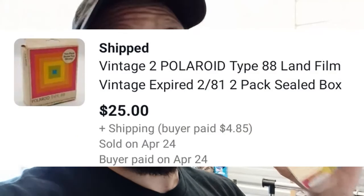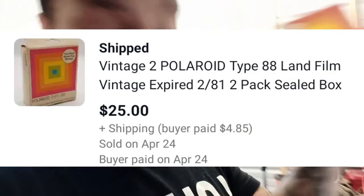Next up is this vintage Polaroid 2-pack Type 88 film for instant pictures from Polaroid. This was expired in February 1981. Super duper vintage. This thing's older than I am. But I picked this up at a garage sale for $1 and I sold this for $25 plus shipping.